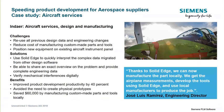Next example is a company called Indire, actually in South America. They're more in the area of refurbishing existing planes. So here, being able to reuse previous design data is very important for them, because they're really creating some new components to work in an existing aeroplane. Again, they've been using Solid Edge to achieve some benefits here. For example, they've seen an improvement in productivity of 40% for product development.